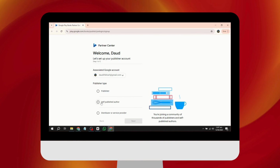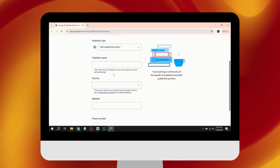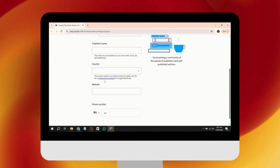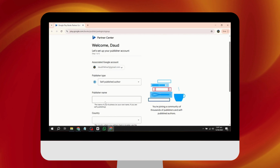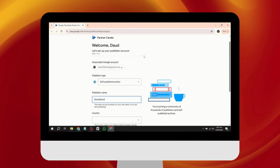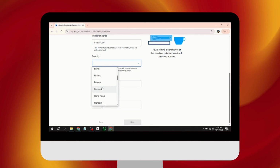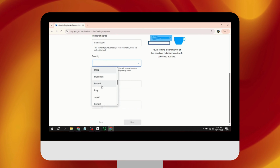In the next field, enter your publisher name. This can be your own name, a pen name, or the name of your self publishing brand or business, whatever you want to appear as the publisher of your books. After that, select your country of residence from the drop down menu. This helps the platform tailor your experience and legal agreements to your location.